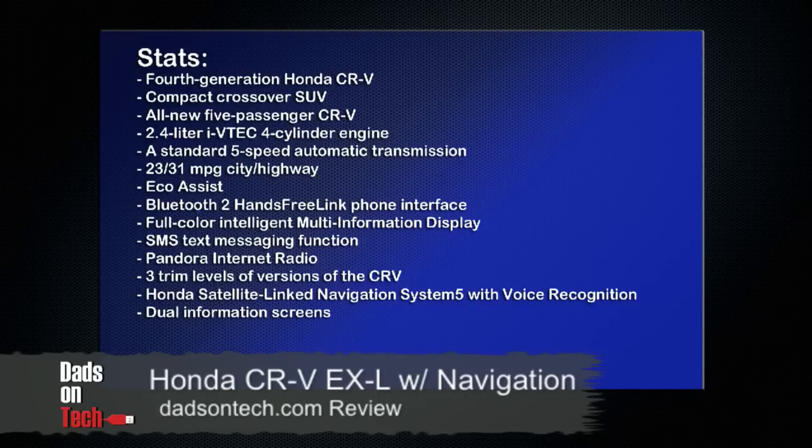It allows you to connect Pandora from your smartphone to the car speaker system, so you can listen to Pandora if you have an unlimited plan, obviously, because Pandora consumes a lot of data. There are three trim levels. It has Honda satellite link navigation, which is kind of cool. So those are the stats. Give me the pros on that.